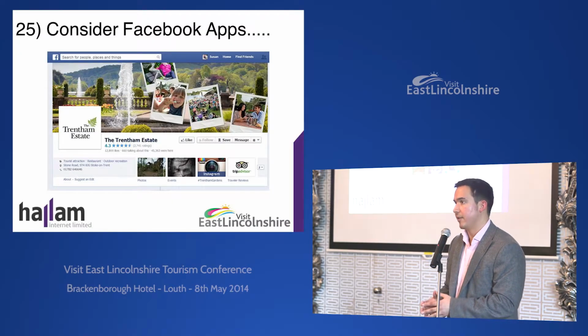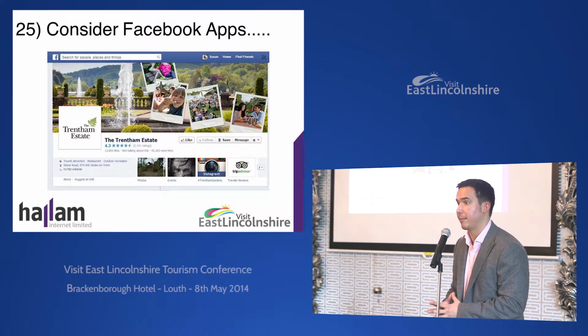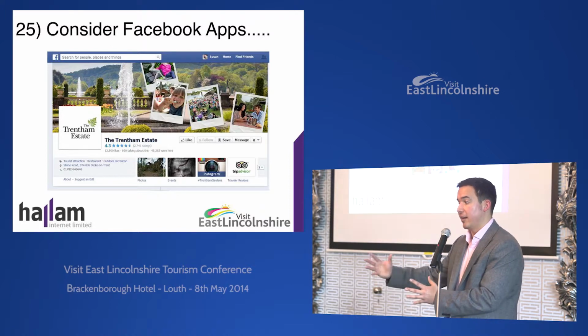So this is the Trentham Estate. They're one of our clients, and they've got a great use of Facebook apps. Apps are free, and what they are, things that you can put on your page that pull information through from other websites. So you may have a TripAdvisor set up, you may have Pinterest or Instagram set up, but you can actually download a Facebook app which will pull all of that information through and allow you to have it on your Facebook page as well.